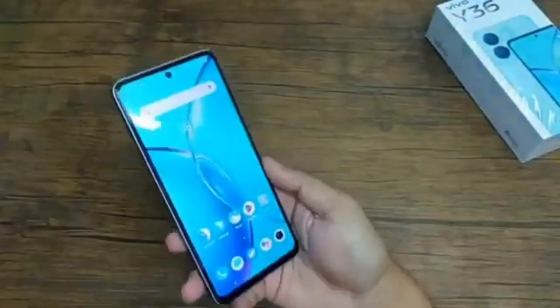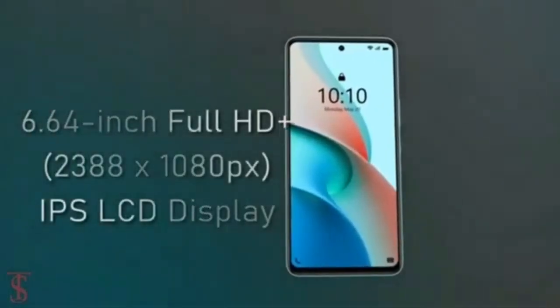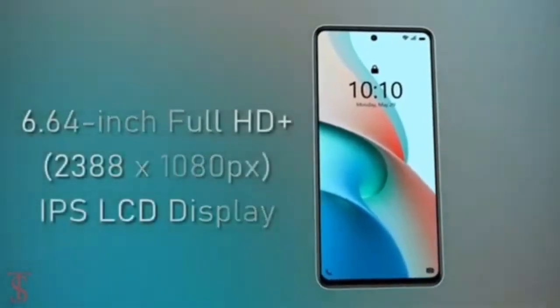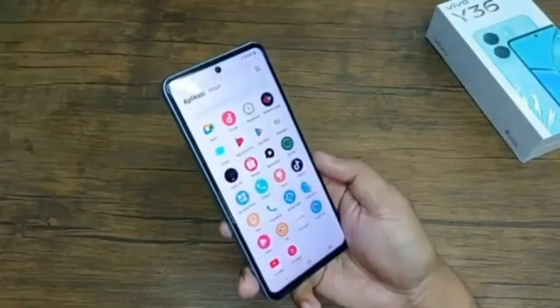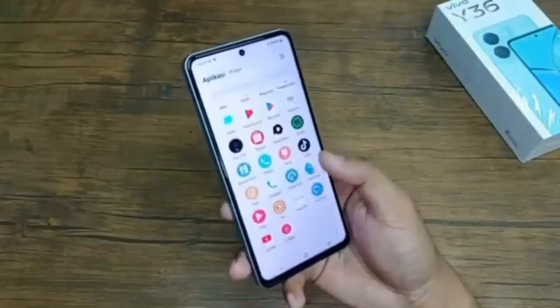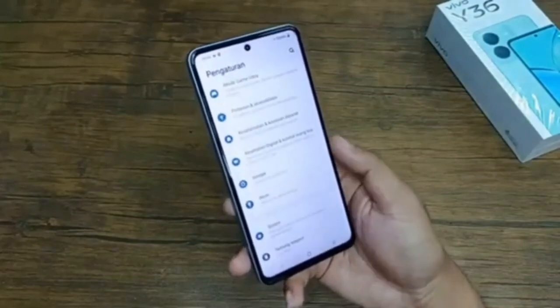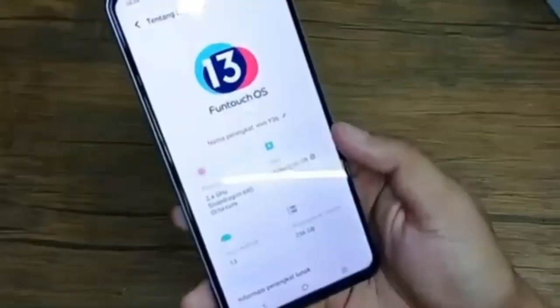And that's pretty much the only difference between the device's 4G and 5G versions. The rest of the specs are basically the same, so both Vivo Y36 phones come with a 6.64-inch Ultra LCD screen. The panel has a 1080x2388 resolution and runs at a 90Hz refresh rate. Considering the fact that the devices are within the mid-range price category, these specs are really good.